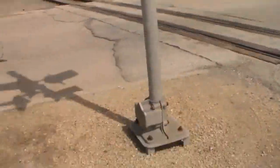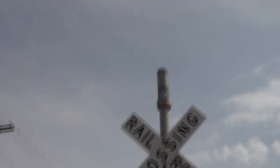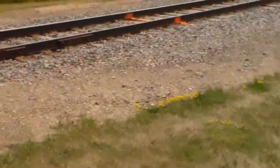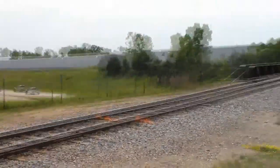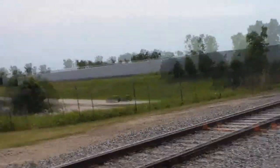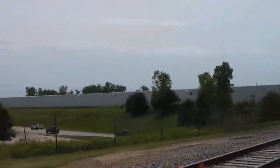And the bell, which is over here, which I'll show you in a minute, is a Safetran Type 3 E-bell. And then we'll get across once traffic clears out. This never used to cross the highway, which is a very busy highway over there. I think that's Highway 41 or 441, my bad.